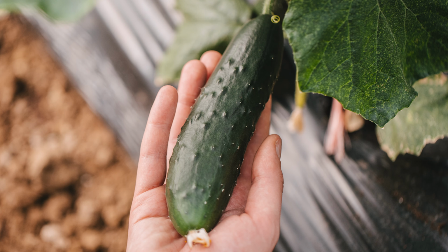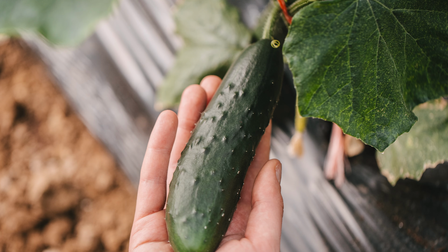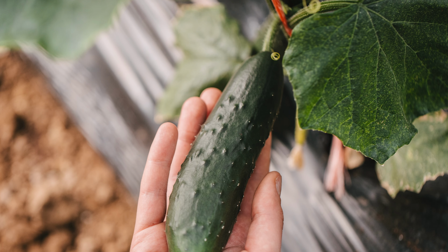The first one is the Poinsett 76, and it is said to produce 8-inch long, straight, dark cucumbers over the whole season. It's listed as resistant to many diseases, and it's heat tolerant and said to be a good slicer. Those tick all of the boxes for me, so I wanted to try that in my garden. And once again, I'm using it as a ground cover underneath other taller plants.